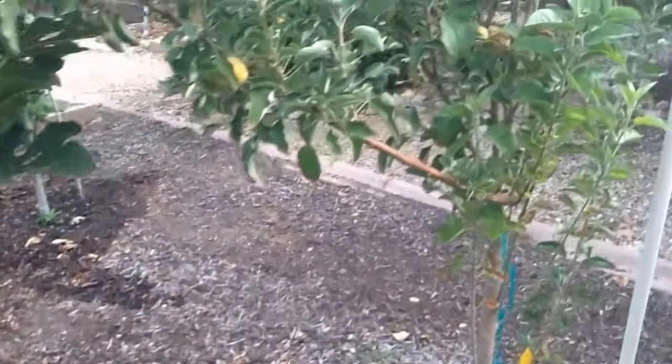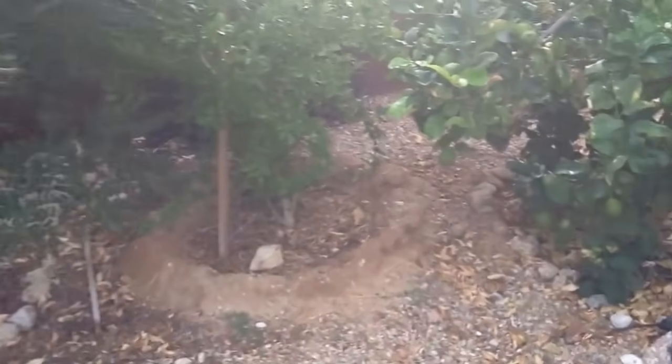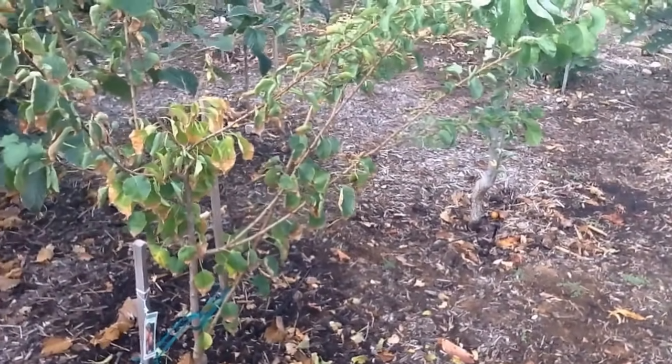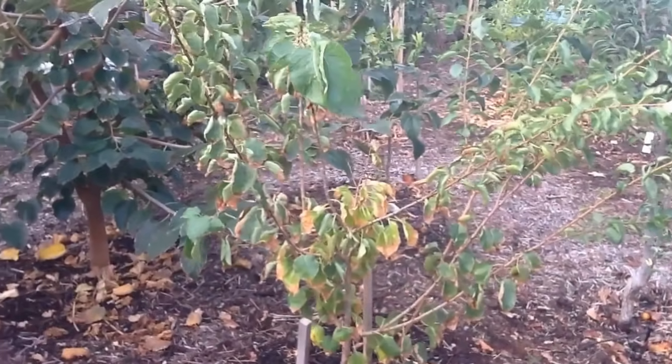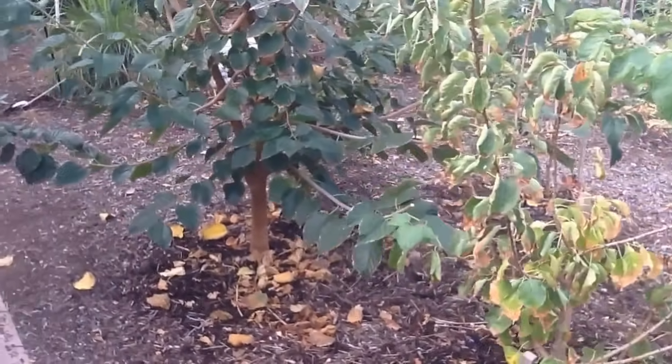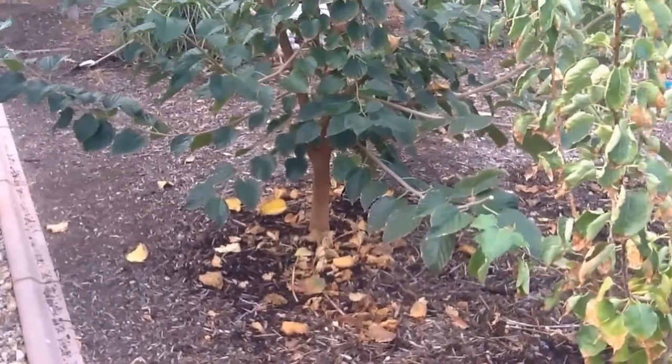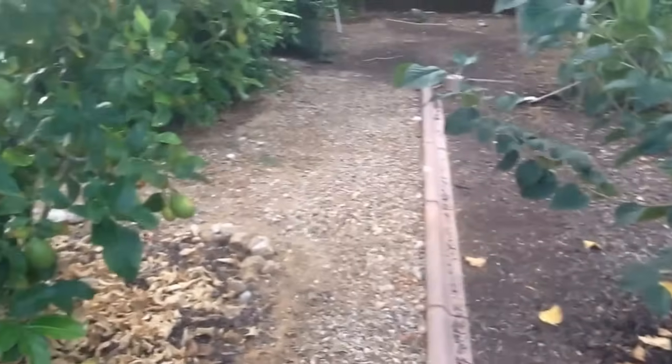So my orchard area has really taken off in the last year. I'm impressed. And I really attribute it to the wood chips. The soil life is incredible from what it was. Even though it's a lot of work to convert a lawn, it's well worth it if you want your trees to thrive.